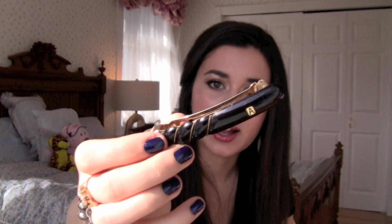A hair clip, obviously, because I have too many of those. I actually really like this one. It's really good quality because I've had it for years and years and years and it hasn't broken yet.